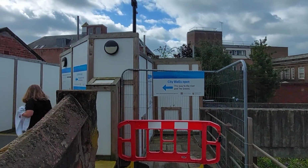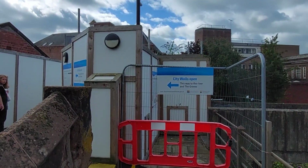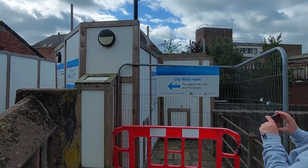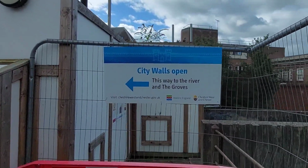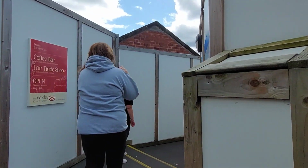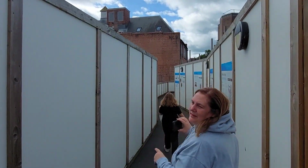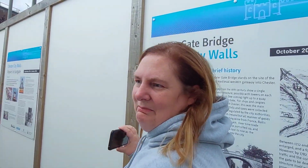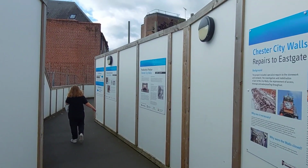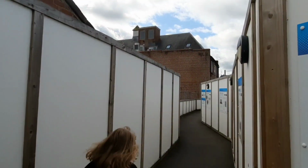There's some bits of the walls in Chester where you can't actually walk around, either because they're doing building work or because the walls don't really exist anymore where they originally were. This is one of the bits where they're doing some building work. Lovely medieval hoarding. Well, they're still the most complete medieval Roman walls in the UK. Yeah. We've been to York a few times because we love York, and they've got medieval walls as well.